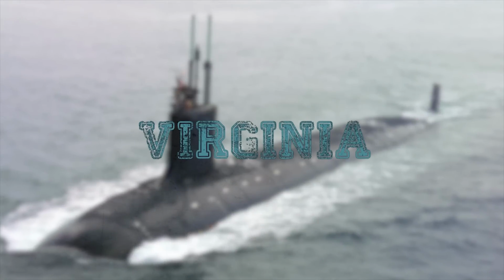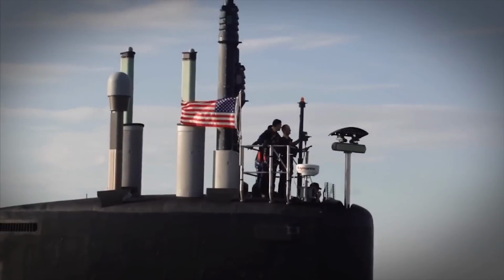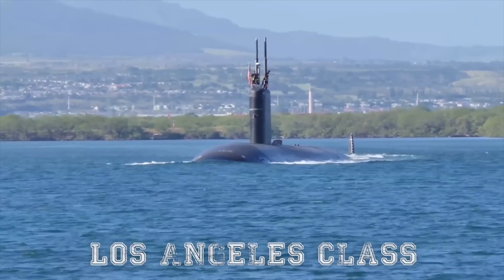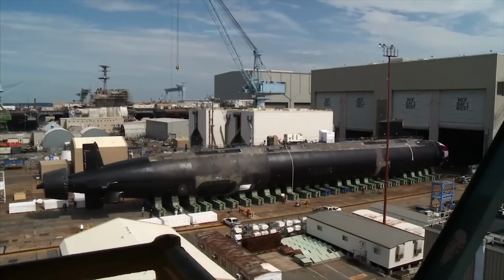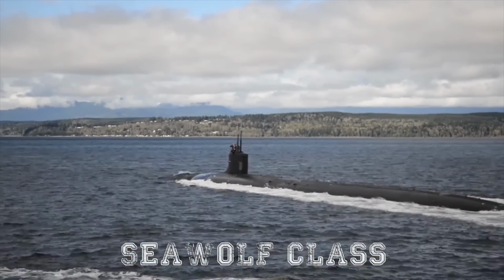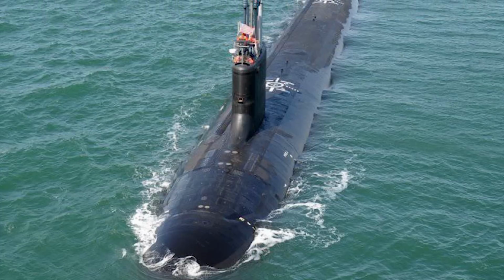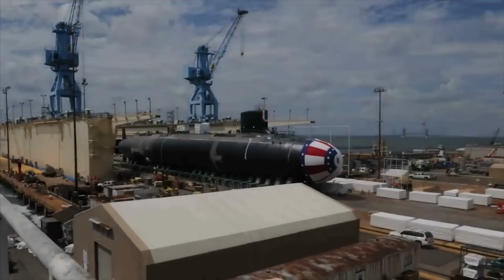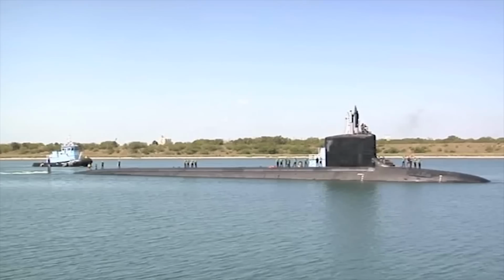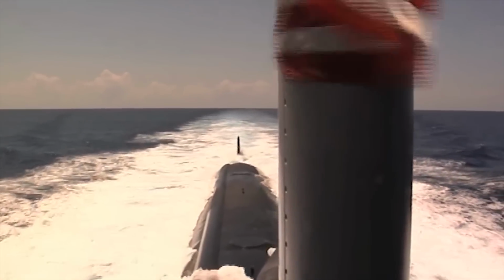Virginia. The U.S. Navy's Virginia-class nuclear-powered attack submarine is a successor to the Los Angeles-class. It was designed as a smaller, cheaper, and more versatile alternative to the Seawolf class. The Virginia-class nuclear-powered attack submarine was conceived as an advanced, stealthy type with multi-mission capability for the completion of deep ocean service in the anti-submarine role, and also for shallow water service in a whole range of littoral tasks.